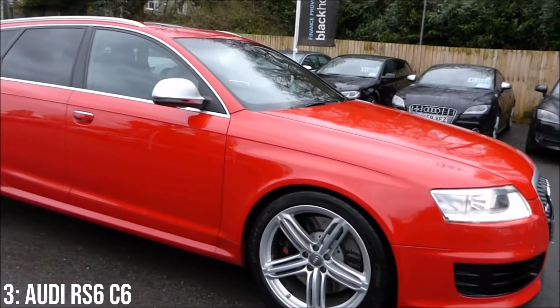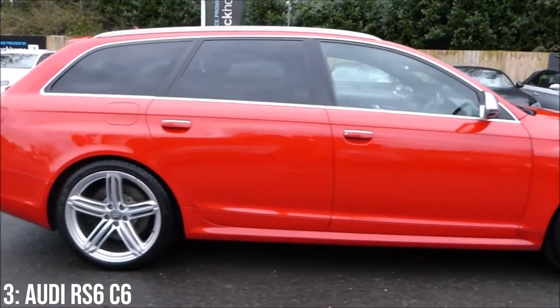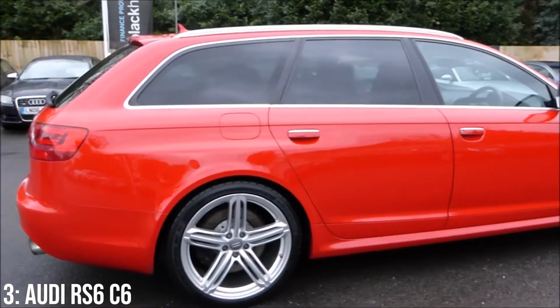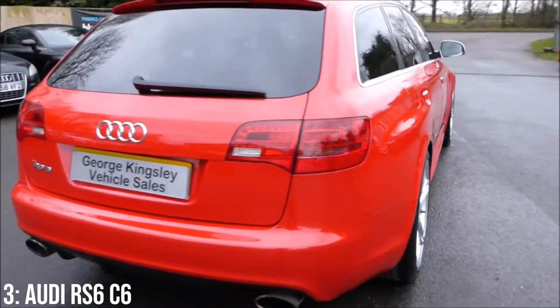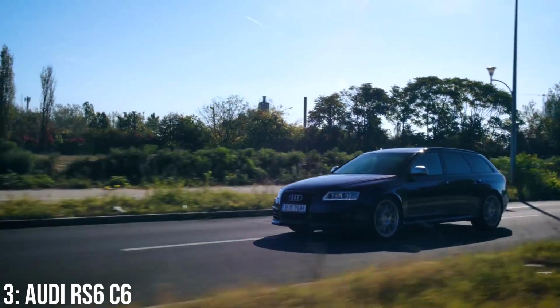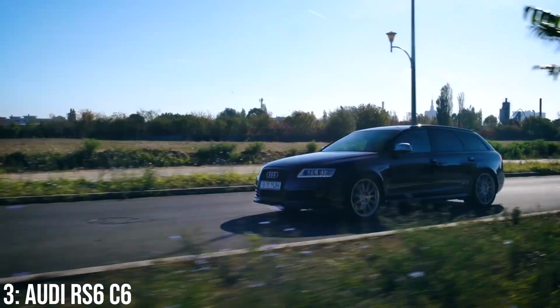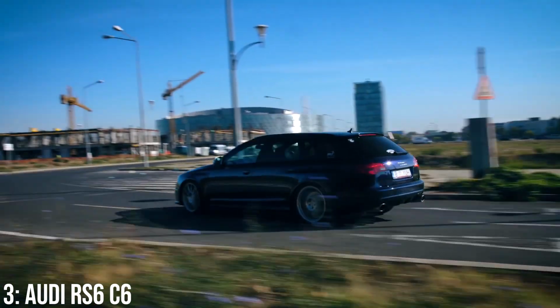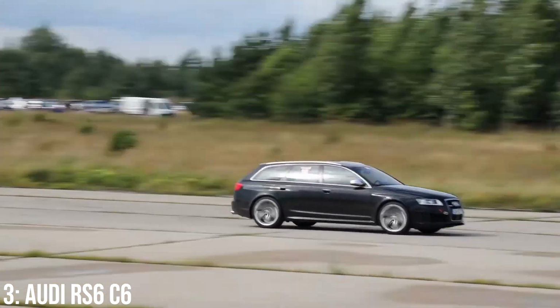It comes as both a saloon and estate, with 6,500 of the 8,000 total cars being estates. Despite this, the estate remains the more sought after car, as the RS6 Avant is one of the most popular cars on the internet and was the most Instagrammed car in 2020. In 2010, the RS6 was still Audi's most powerful car ever, and was more powerful than both of its main competitors, the M5 and E63. If this isn't a certified future classic, I don't know what is.